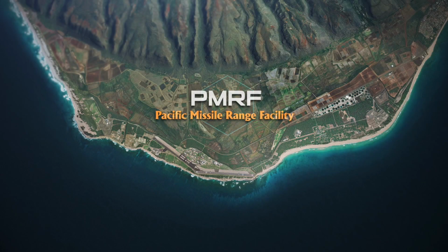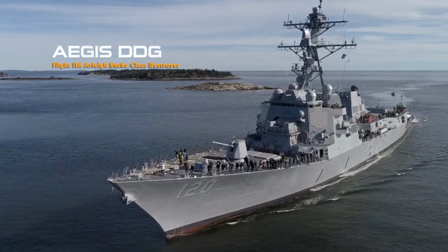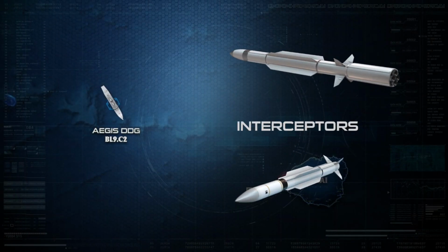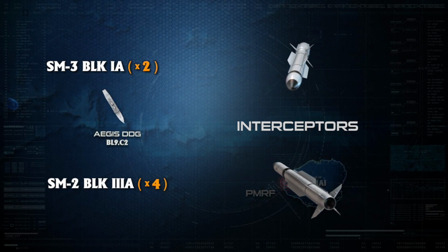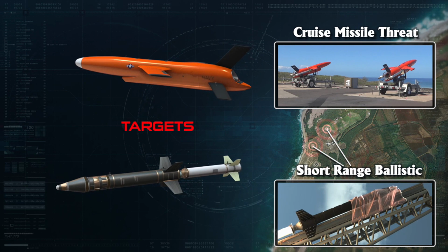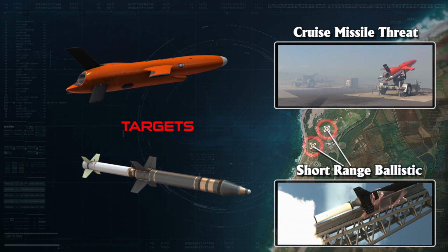Conducted at the Pacific Missile Range facility off the coast of Kauai, Hawaii, Vigilant Wyvern demonstrated the capability of one of the Navy's newest Arleigh Burke-class guided missile destroyers, the USS Carl M. Levin DDG-120. Utilizing multiple Standard Missile 3 or SM-3 Block 1As and Standard Missile 2 or SM-2 Block 3As, USS Carl M. Levin was able to detect, track, and engage 2 short-range ballistic missile targets, while concurrently demonstrating an anti-air warfare engagement of 2 subsonic anti-ship cruise missile drone targets.